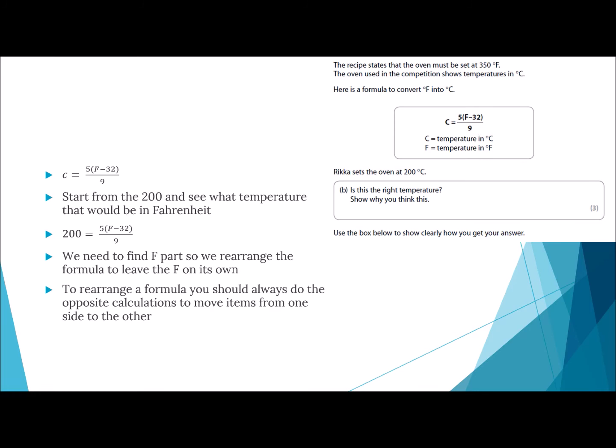So the 200 is the C part of the formula. So if you look to the left of the screen here, instead of the C, I'm going to replace that with the 200, but the F is going to stay as an F because we're going to check what temperature in Fahrenheit that actually converts to. Then we're going to compare it to the 350 at the end. So we'll fill that in. Now in this case, we can't really do anything to the right hand side because we can't work anything out at the moment. What we need to do is to find the F part. That's what we're looking for.